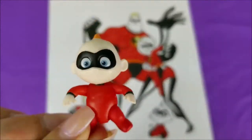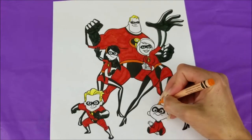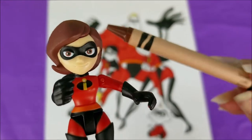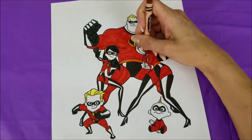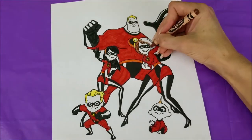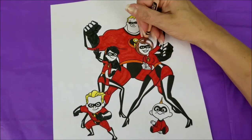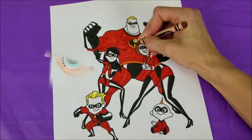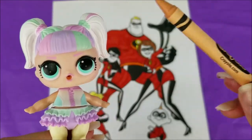Time for an orange for baby Jack-Jack's hair. Time to color my hair brown. For the final color, we need the color of their skin.